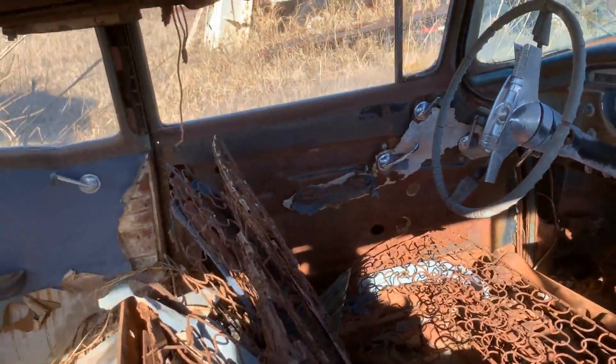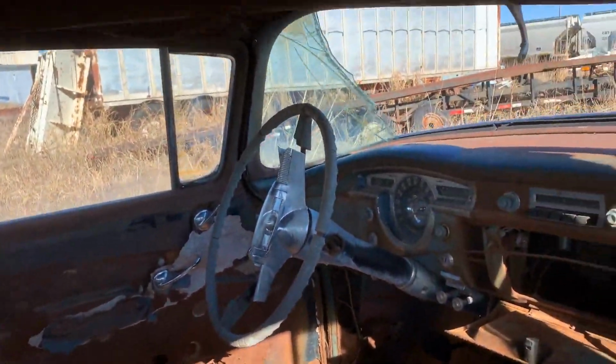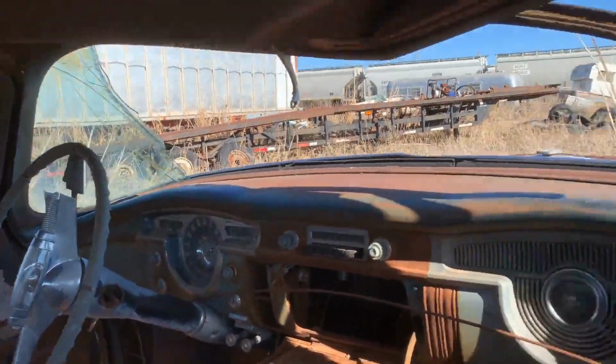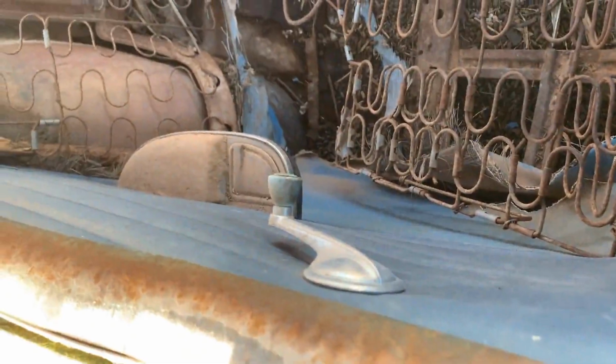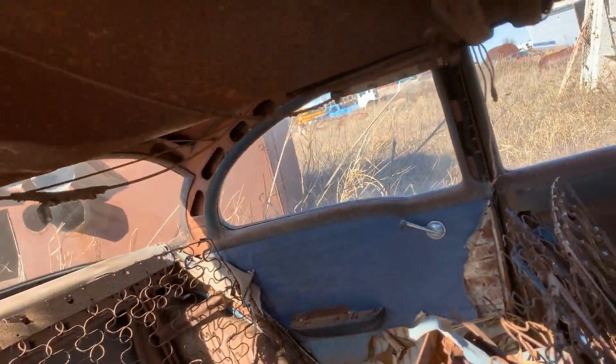Ooh, got it. Looks like all the handles are on that side and all the handles are on this side. That's a plus. Got a back glass in it. Got side glasses in the back, but one of them cracked. This one broke out. You can tell by the way it's broke.